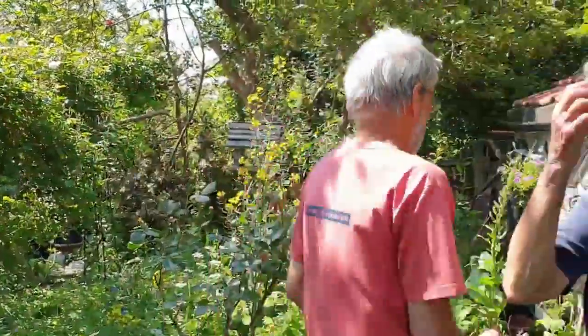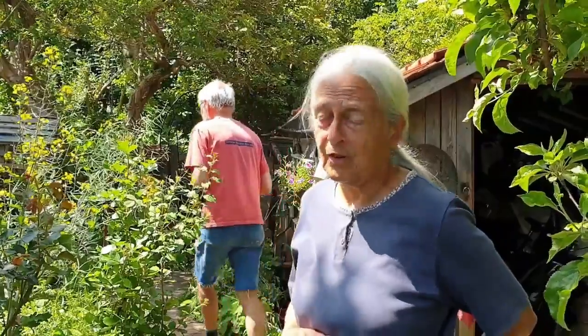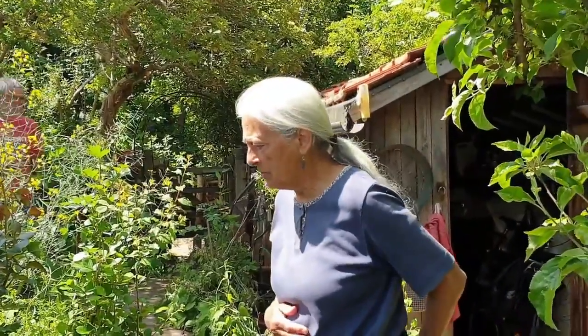We also eat the ground elder. There's a patch further back in the garden which is just very invasive, but that's one way of helping to keep it down. We put that in stews and soups and things.